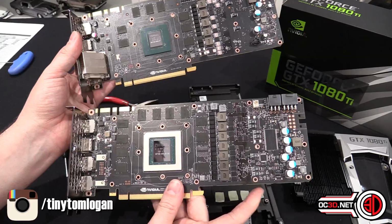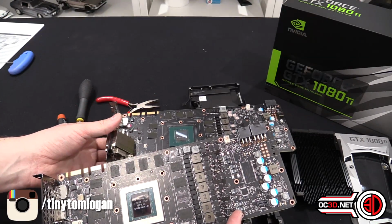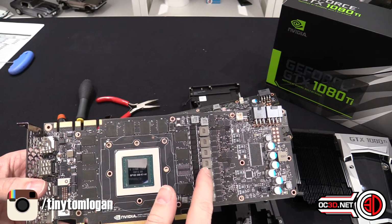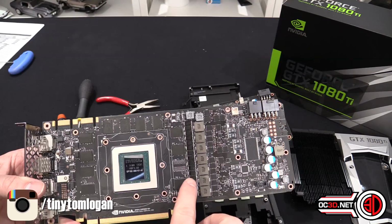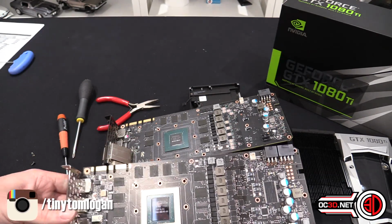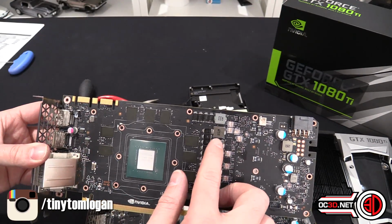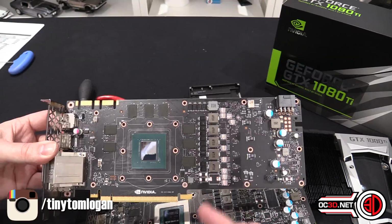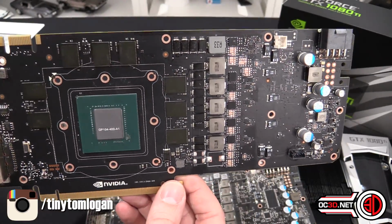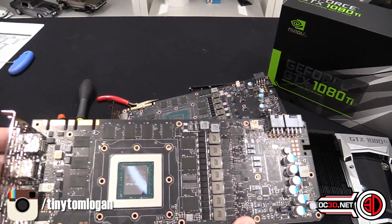Now they have added in a 7th phase on this, so you can see there are 1, 2, 3, 4, 5, 6, 7 chokes down the sides, and then you've got your MOSFET. So there's 7 phase power delivery on this one. And then on the 1080, you've only got the 5. And you can see that there are several areas that are missing on the plain 1080, as on this, it's all there.